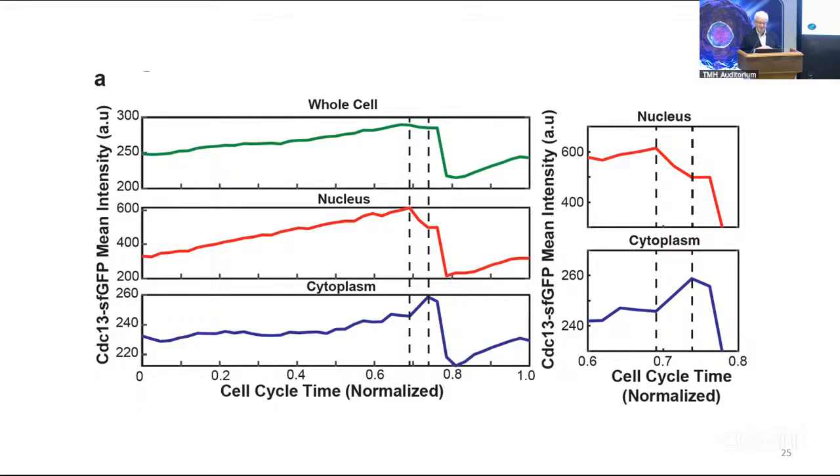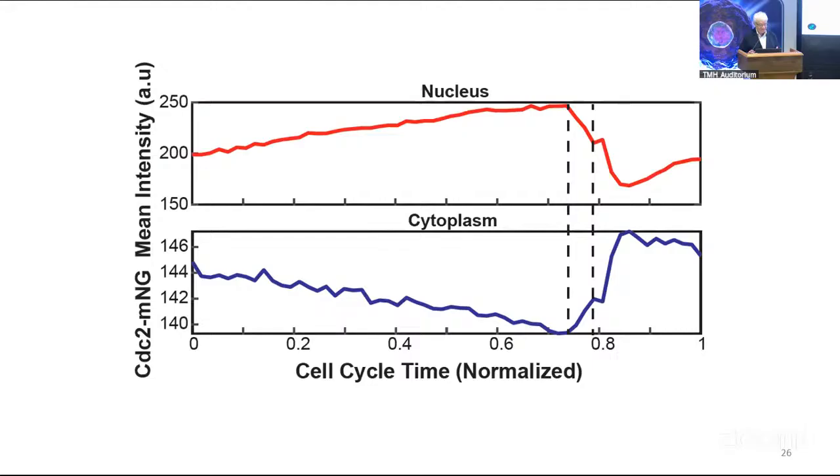What happens when the cell goes into mitosis is there is an export of CDK out of the nucleus, and look at the blue, into the cytoplasm. So there's a subtle shift of about 25% of the cyclin, and it's exaggerated on the right just to show that more clearly. We looked at CDC2, and we saw essentially the same thing. This is the level of CDC2, CDK1, and you can see that at mitosis it drops coming out of the nucleus and increases as you go into the cytoplasm.